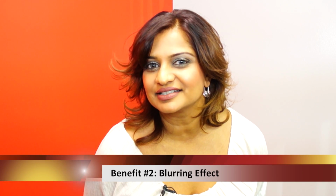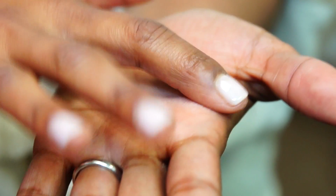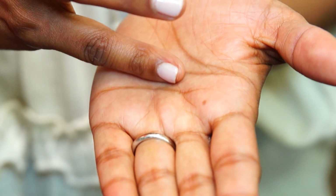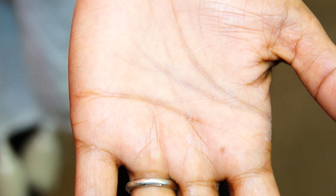The second benefit to this technology is the blurring effect. Lift and Blur instantly adds an illuminating and smoothing effect on the skin. This technology combines blurring polymers that diffuse light and silica, which gives the skin that radiant blurring effect.